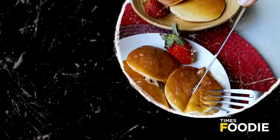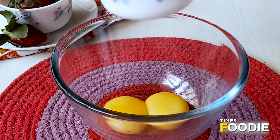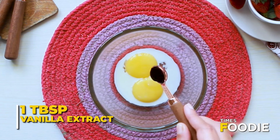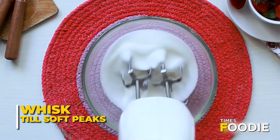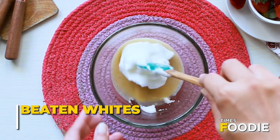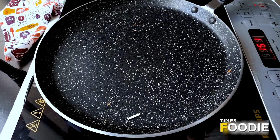For this, separate your eggs, whites in a bowl and yolks in another. And to the yolks, add milk, honey and vanilla and whisk till smooth. Now beat those egg whites till you get soft peaks. Now time for the cut and fold method. Gently combine the two mixes, add flour and mix to get a smooth, airy batter.